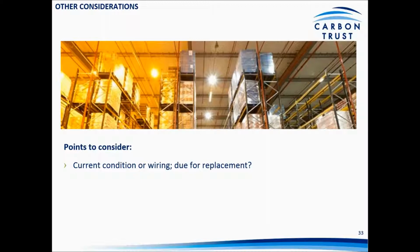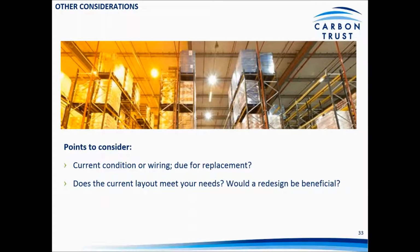And other practical things to consider, you might want to look at the condition of your wiring. Is it due for replacement? If you're upgrading your lighting, do you need to upgrade your wiring as well as the fittings themselves? Is your current layout best suited to your needs? Should you consider a redesign of the lighting layout? Potentially, it is easiest to change on a point-for-point basis, but you may get more benefit by changing the layout of your lighting. You may be able to use less fittings. You may be able to get the fittings located in better places, especially down the aisles in warehouses, for example. And also, it'd be worth looking at your emergency lighting provision at that time to make sure that it meets the requirements and it provides the necessary coverage for your building.